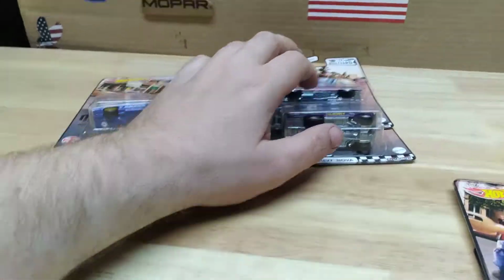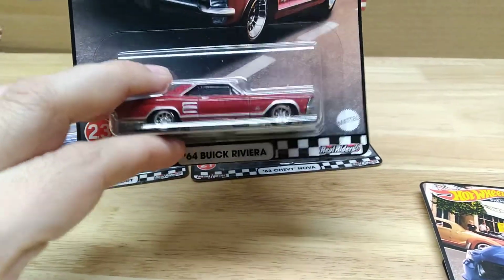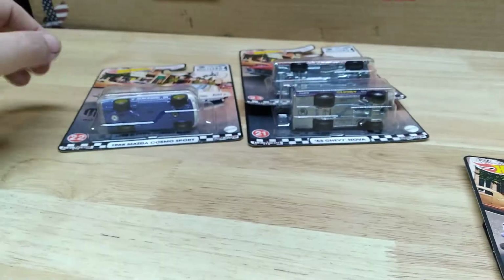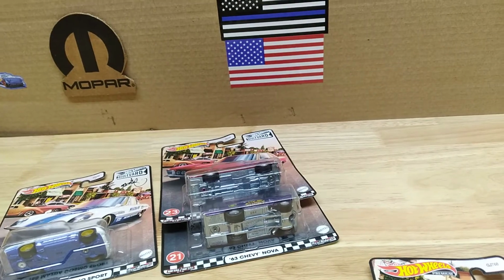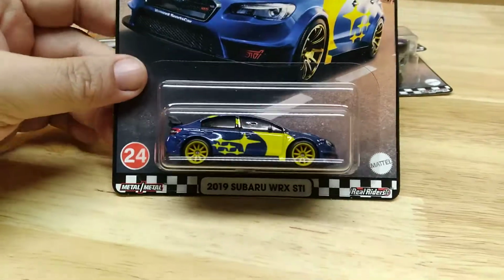I'm just going to go right ahead and say that the Buick is probably my favorite car of the set. It's my number one, with the Nova number two, then the Cosmo, then the Volkswagen, and then the Subaru. But the Subaru is car number 24.